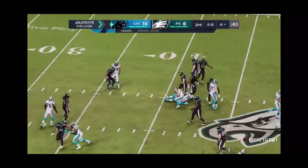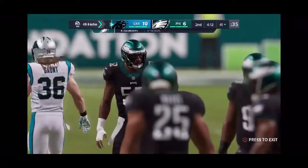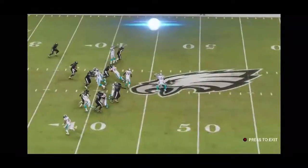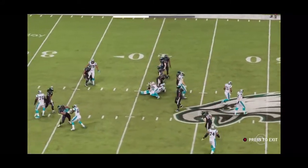Inside give. And he will be close to a first down as he runs into the wall. Staying down the line of scrimmage. Will be marked inches short. No gain on the play. And that's going to lead him to fourth down.